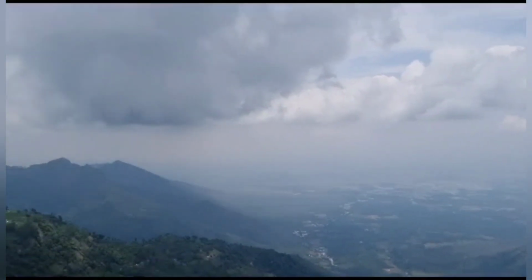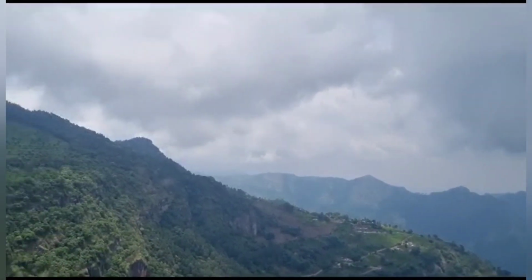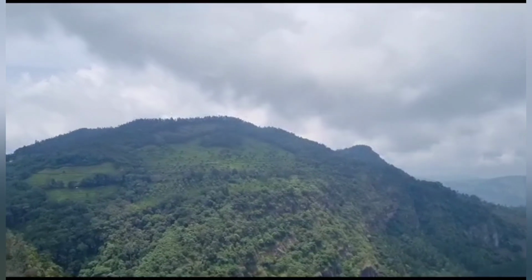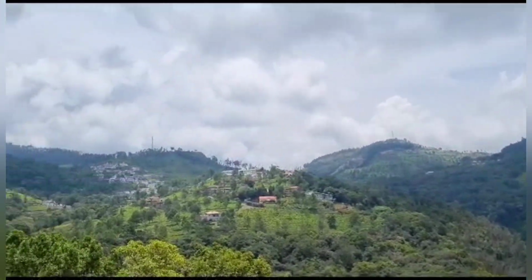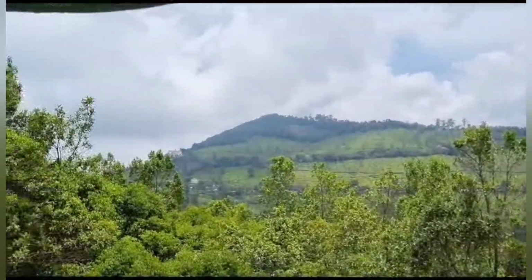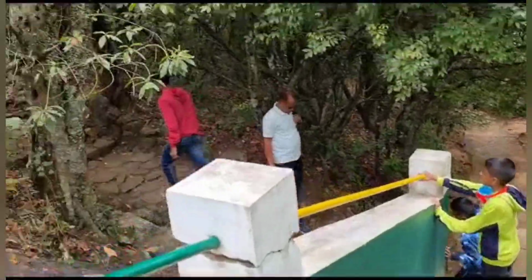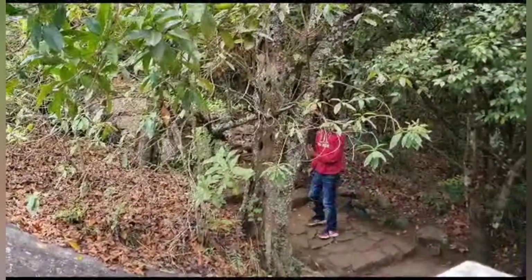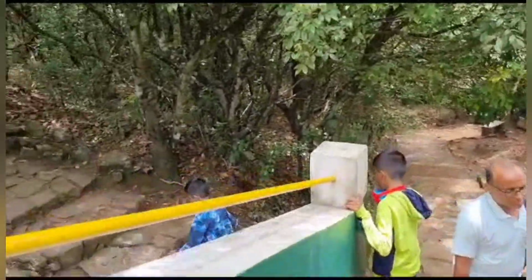There are 90 families living inside this dense forest. Those are tribes, Todas, Kurumbas, Irulas, and they grow spices and sell them to nearby places. Nilgiri district, Ooty, Coonoor, Kotagiri, Gudalur, four talukas come under Nilgiri district. We can see the Silver Oak tea estate and tea factory from here.